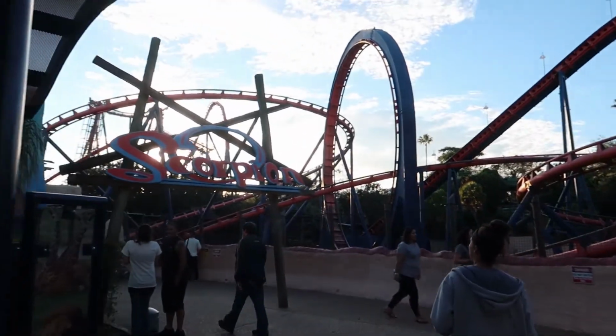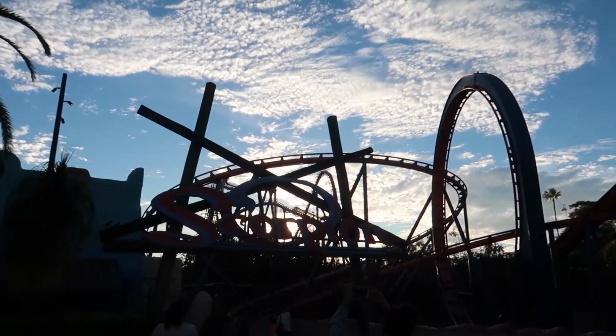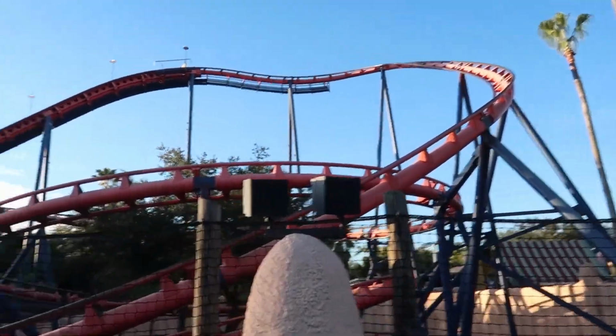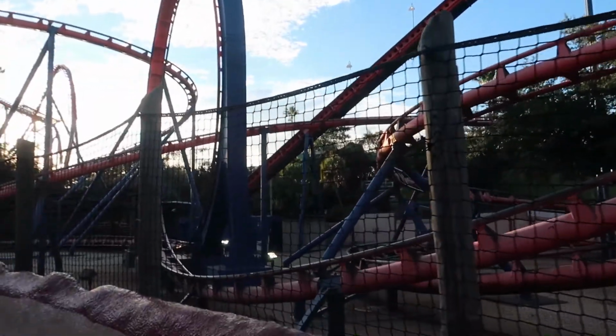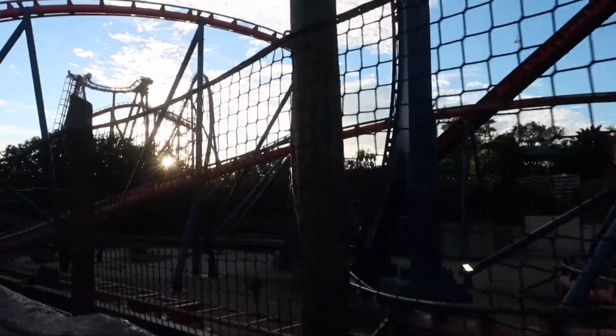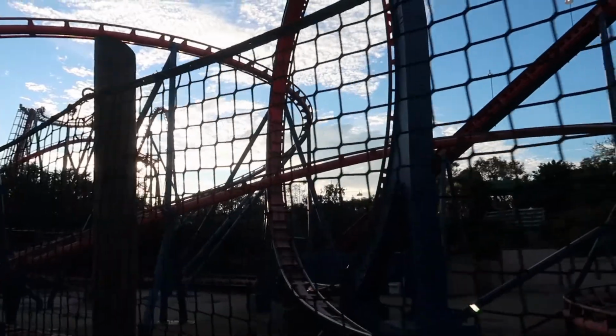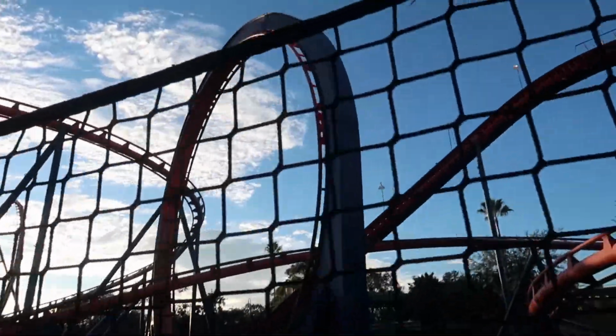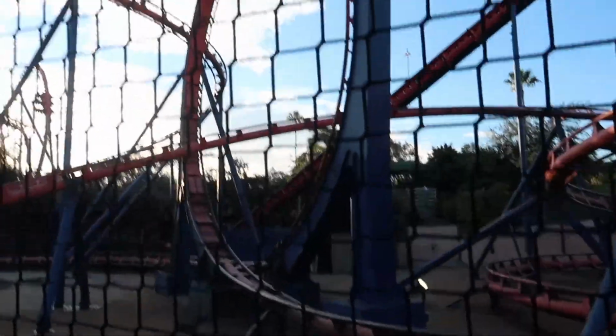And since we're trying to kill just a few more minutes, we're gonna go ahead and jump onto the Scorpion, which is one of the older attractions in this park. Still a lot of fun though. This is a lot of kids' first looping coaster, because it does have one of the lower height restrictions for a coaster. So it is one of the smaller ones, but it's an oldie but a goodie.